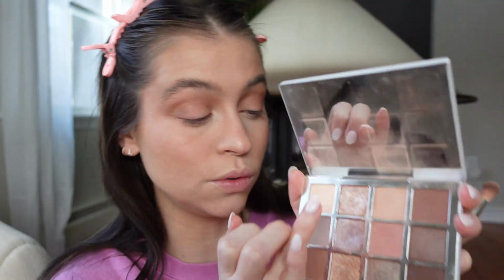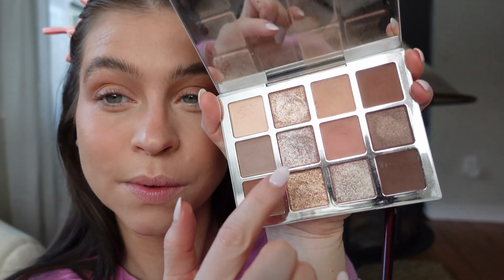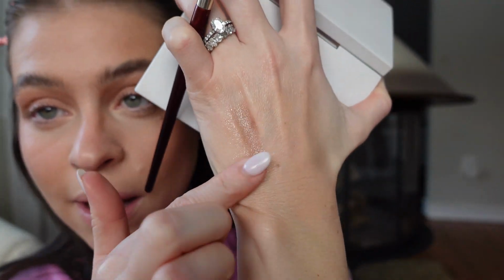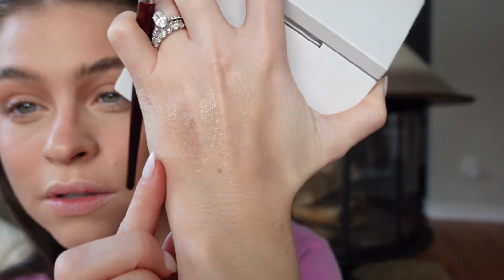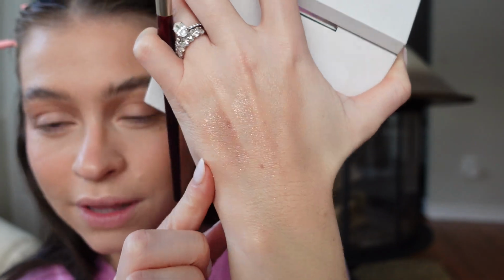For shimmer, I think I'm just gonna do a teeny bit on the inner corner for a pop. Both of these top two shimmers are insanely gorgeous. I think I'm gonna do the more champagne-y one. This one pulls a tiny bit, let me just swatch it for you. This is that one. And then this is the one I'm gonna use. You see how very slightly different they are?